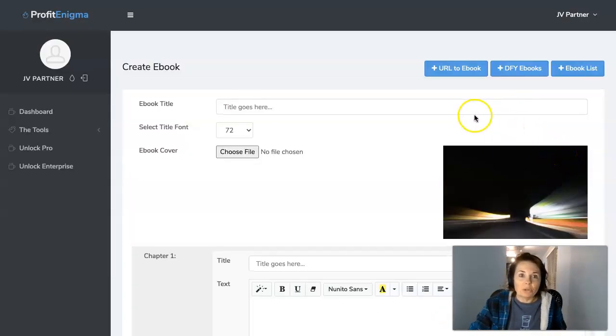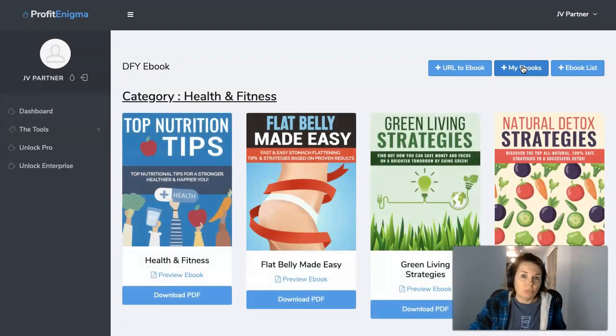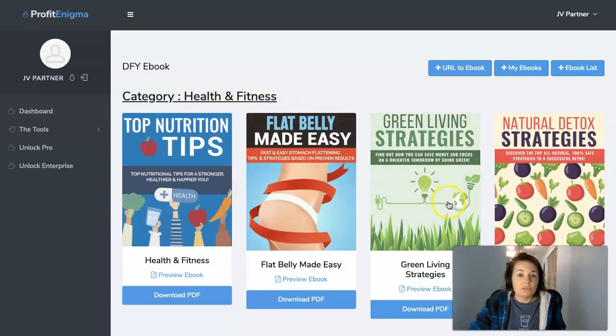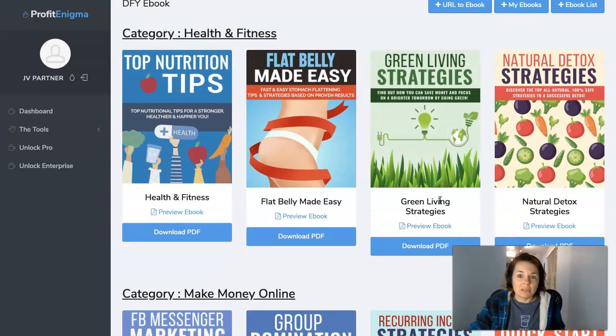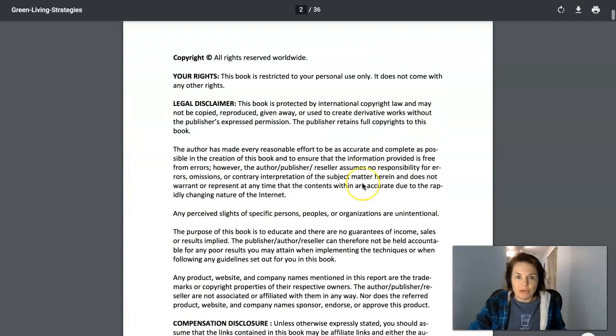So I'm back in the ebook creator tool and I want to show you the done for you book option, which is also a really neat option. This is really, really handy. So you can see here that these are already done for you. They have nice covers on them. You can click here and you can preview any of the books, professionally done.